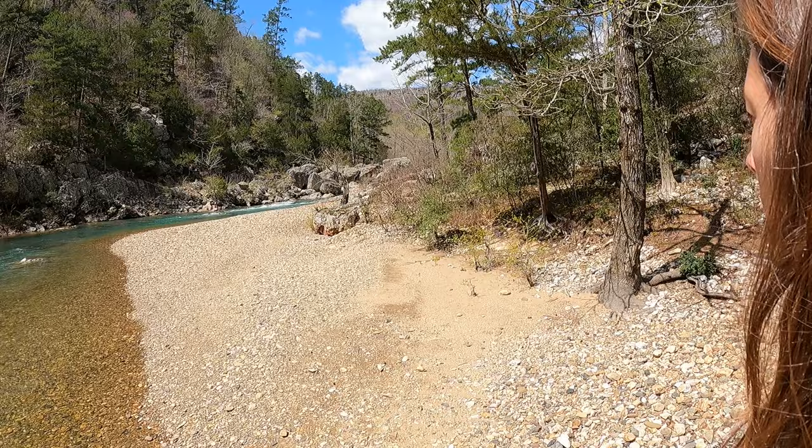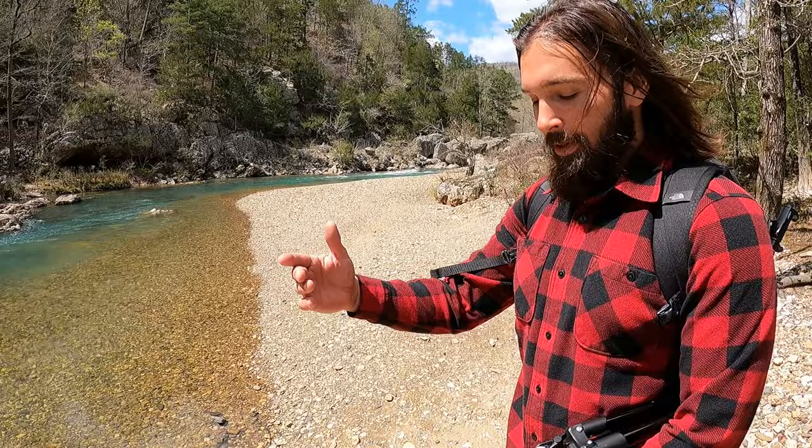And that rapid over there looks so cool. We just walked past that, didn't we? Yeah. How awesome is this? How awesome. I come here, like I don't come here all the time, but I've been here a lot. And it still takes my breath away every single time. Yeah, it's gorgeous.